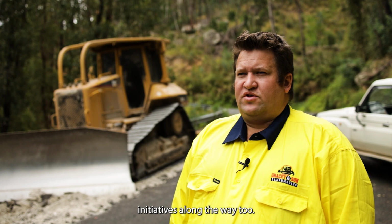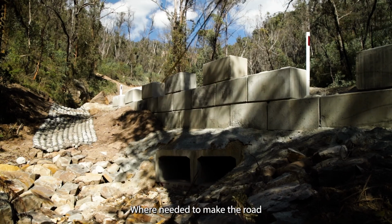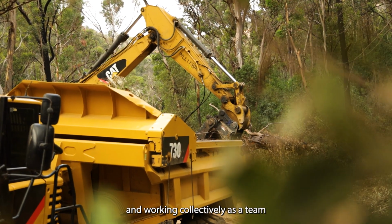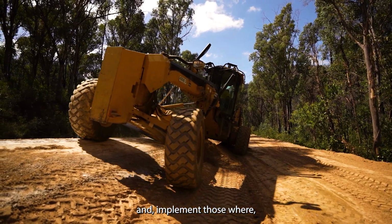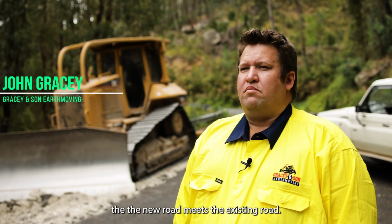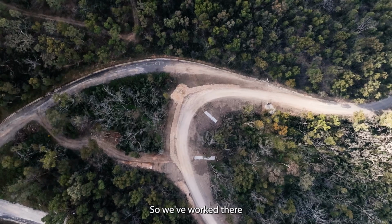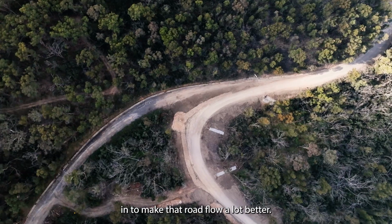There have been a lot of great initiatives along the way too. We've built on the road and made some changes where needed to make it a safer road. That's come with working on the job and working collectively as a team to get some better ideas and implement those where it's practical. At the bottom T intersection where the new road meets the existing road, the grade wasn't quite right and the traffic management wasn't quite right, so we've put an improvement in to make that road flow a lot better.